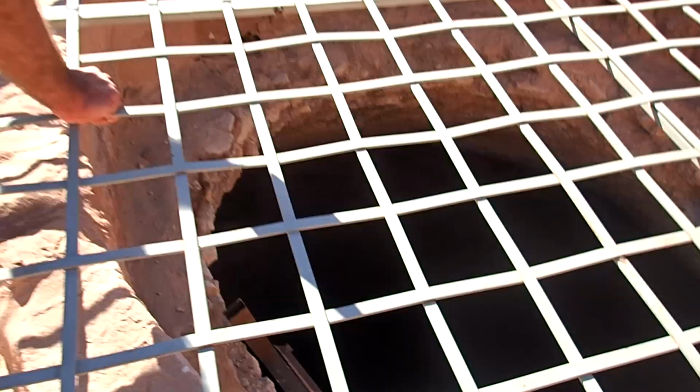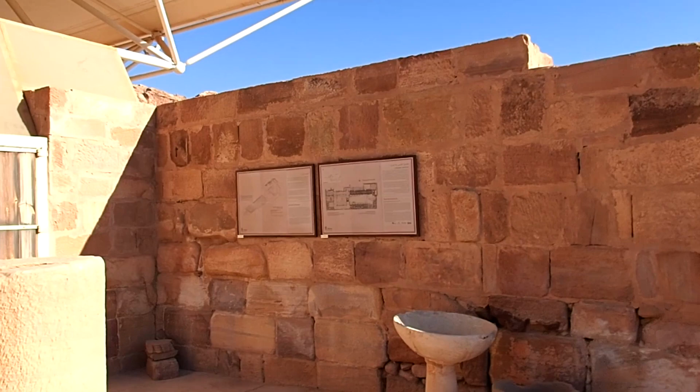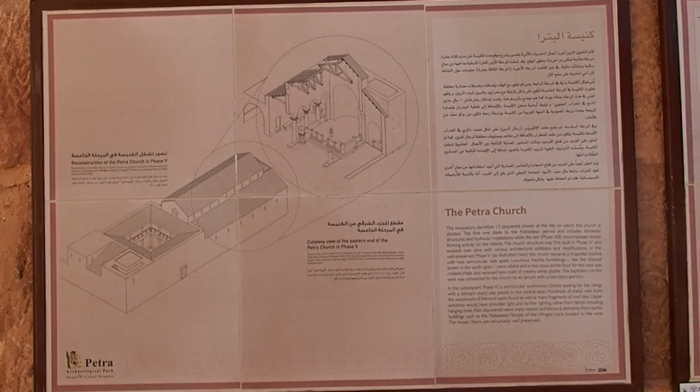Water from going anywhere, so I believe it was for water here for the church. Or maybe this is how the church looked like.